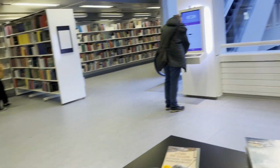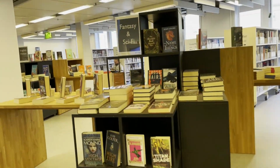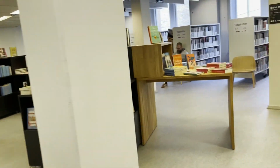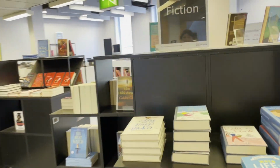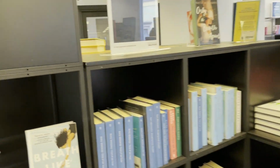You can't put them on your Kindle, but you can read them on your tablet or your phone. On the opposite side of the first floor, again, you have more displays of English language books. You've got fantasy and sci-fi here. Over here it says English fiction, but a lot of what's on here is what I would consider to be chick lit. And then you've got a big young adult section as well.